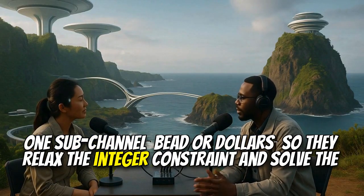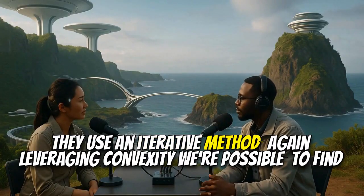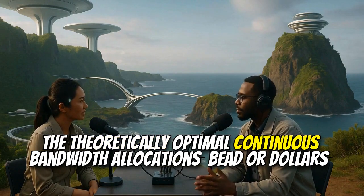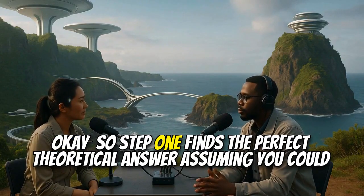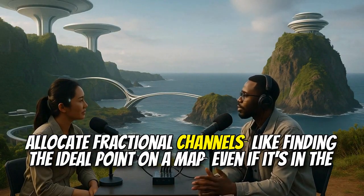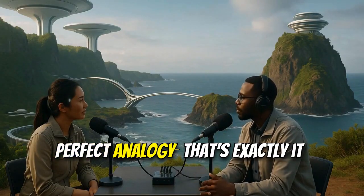So they relax the integer constraint and solve the resulting continuous optimization problem. They use an iterative method, again leveraging convexity where possible, to find the theoretically optimal continuous bandwidth allocations, beta, along with the corresponding optimal delays, T, and RSU frequencies, f. Okay, so step one finds the perfect theoretical answer, assuming you could allocate fractional channels, like finding the ideal point on a map, even if it's in the middle of a field. Perfect analogy. That's exactly it.